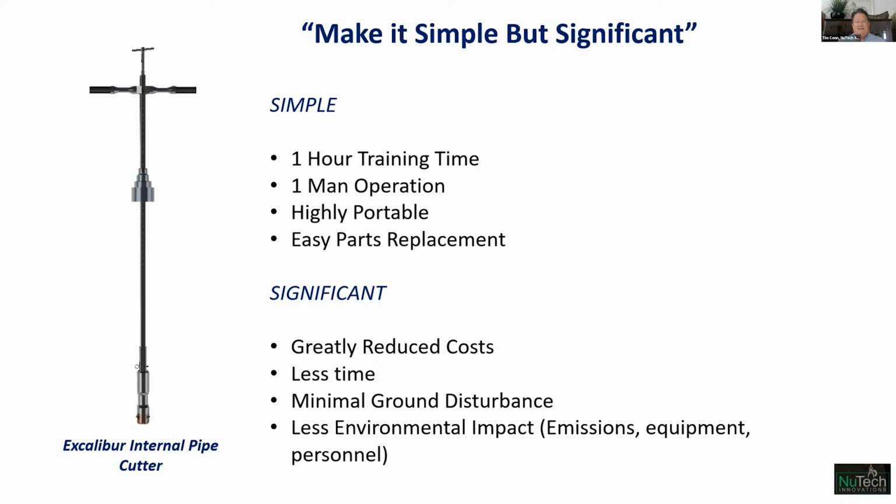So to the theme of making it simple but significant, we have people show up at our facility where we manufacture these tools. They take 1 hour of training. They can send one guy in the field on a quad with a Honda generator, highly portable. You can go in the bush, and it's easy to replace parts in the field.